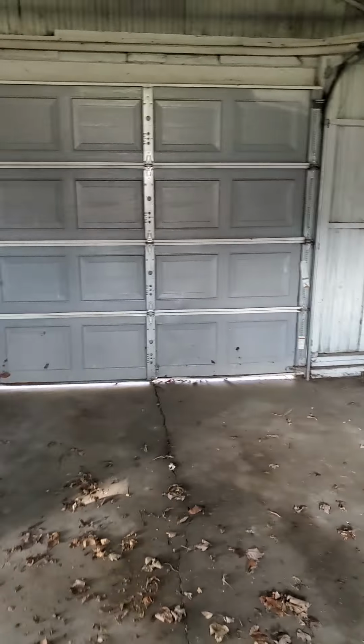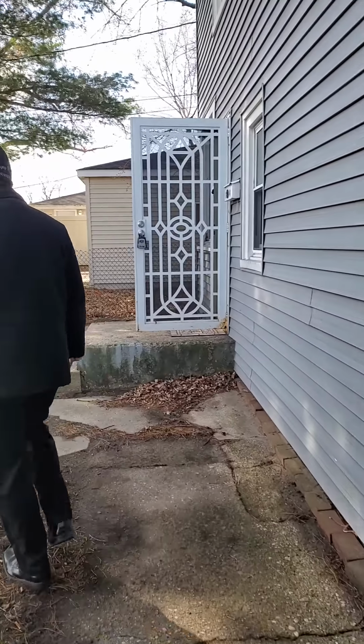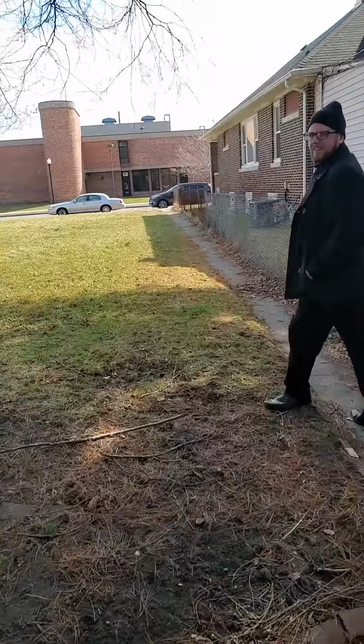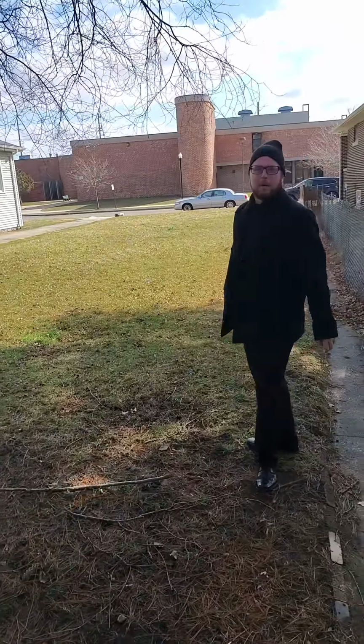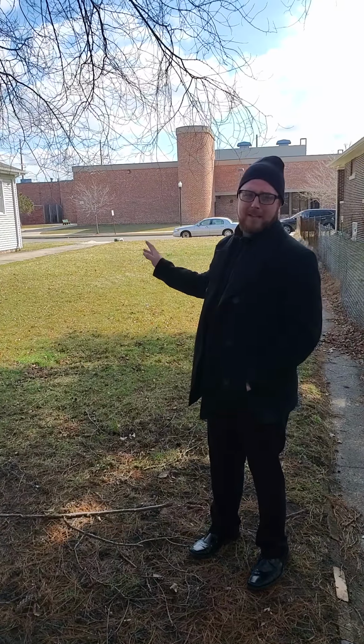It's a one-car garage for your storage purposes, cars. It is accessed through the alley of the property. And as you see behind me, there's half of a football field of land for the kids, right across the street from an elementary school, easy access.